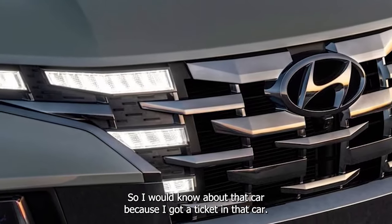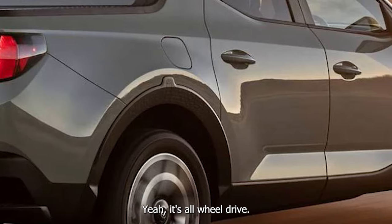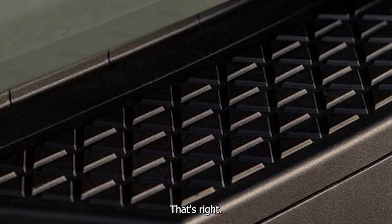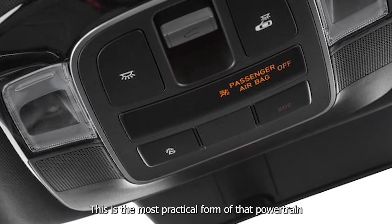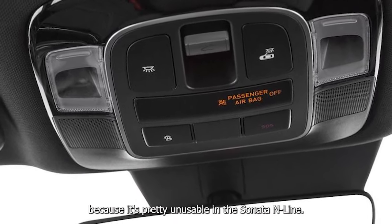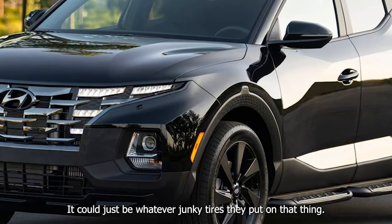I would know about that car because I got a ticket in that car. Yeah, it's all-wheel drive. That's right. This is the most practical form of that powertrain because it's pretty unusable in the Sonata N-Line. It could just be whatever junky tires they put on that thing.